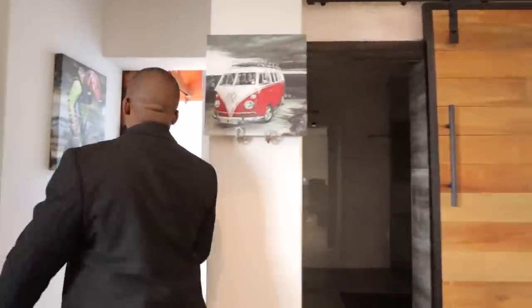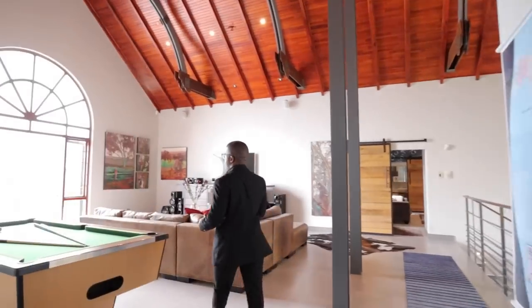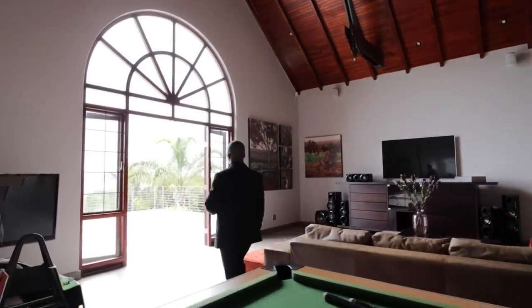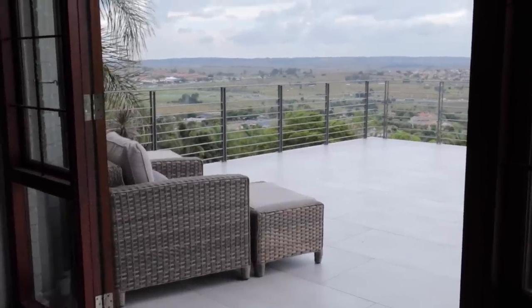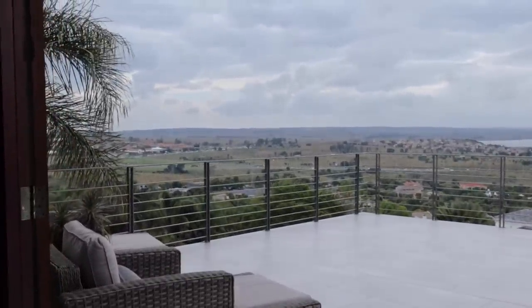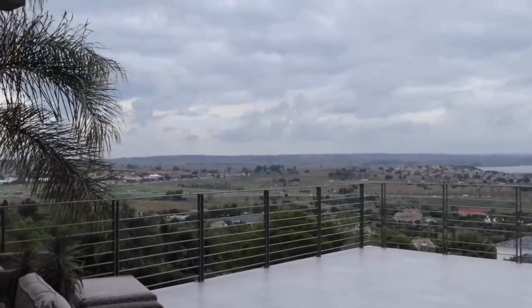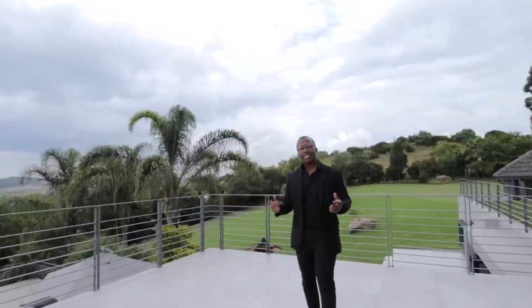So coming back to this side and walking out to the balcony of this area here, if you are entertaining people and you are having guests over, this is an amazing space to set up. You currently have a little bit of soft furniture here, but this is an incredible space here to set up and have your whole functions here, complementing the downstairs area where we're going to be showing you guys.